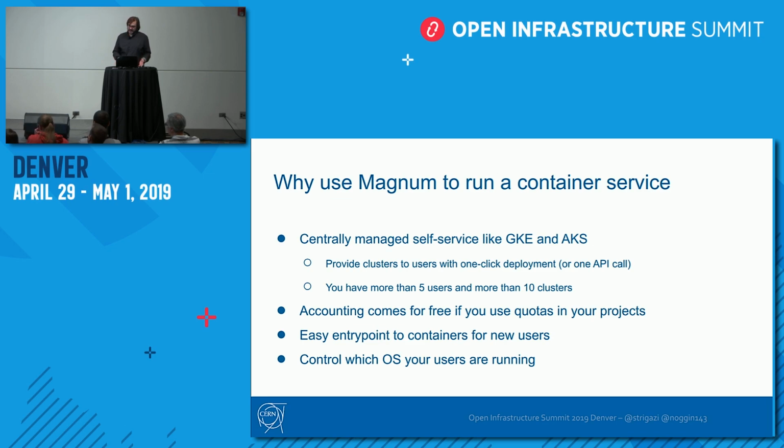Also, since it's an OpenStack service, accounting comes for free. You don't have to do extra accounting because users will be charged for cores or RAM. And what is actually very useful as well is a very easy entry point for new users. For example, for Kubernetes, Minikube is another option, but that requires some plumbing on your laptop, installing KVM or VirtualBox or whatever. In a service like this, they can very easily get access to the Kubernetes API and start developing applications. So a large amount of the clusters that I showed before are mostly small clusters that users develop on and they iterate very fast. Or even use it as CI/CD: just create a cluster, run the application, and then delete the cluster again.